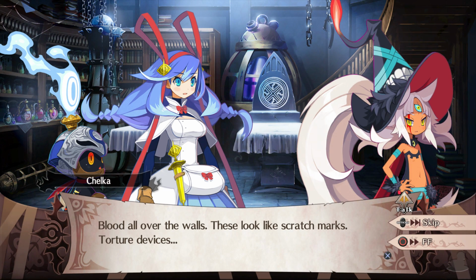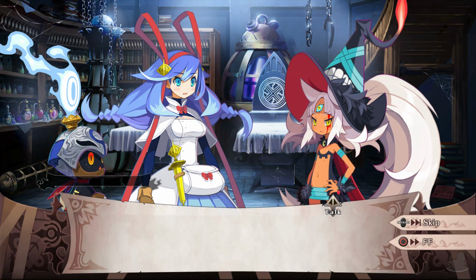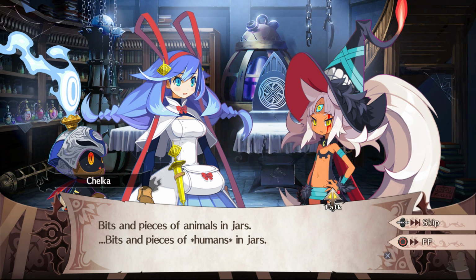Blood all over the walls. These look like scratch marks. Torture devices. Bits and pieces of animals in jars. Bits and pieces of humans in jars. Oh, alright then.